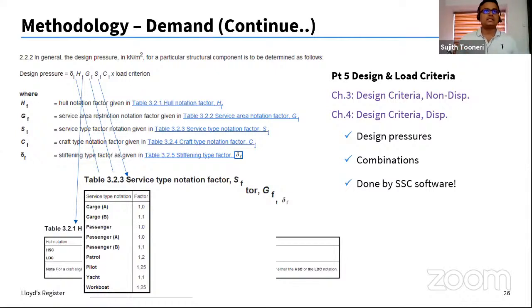But for other crafts, cargo or passenger, she can seek refuge if the environment is not so great. Then she can seek a refuge. So in that case, the factor is taken as only one. So these are the combinations selected while determining the pressure.